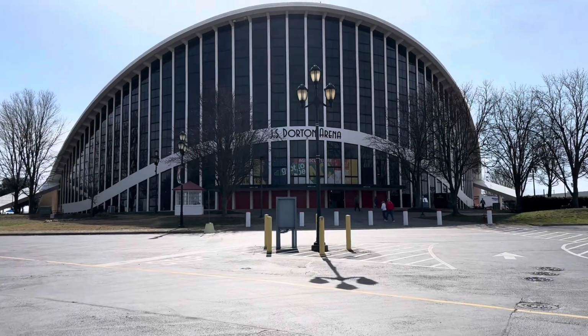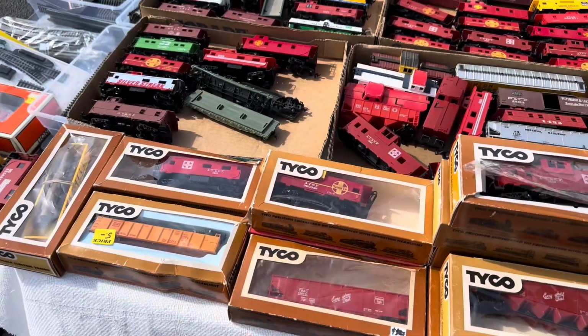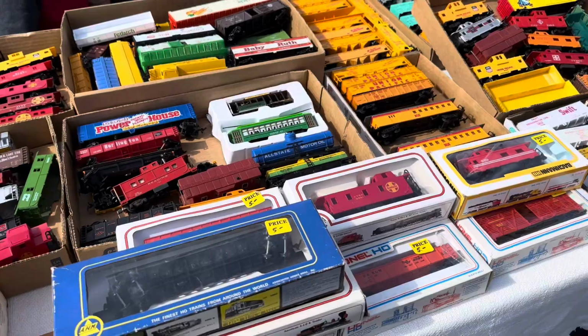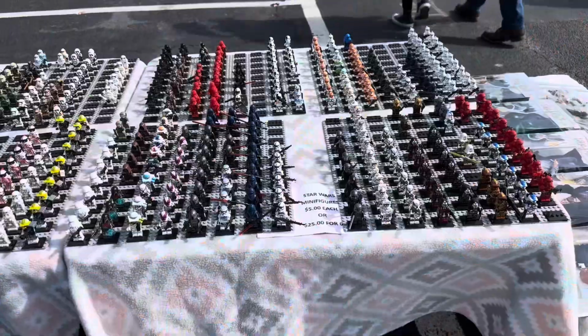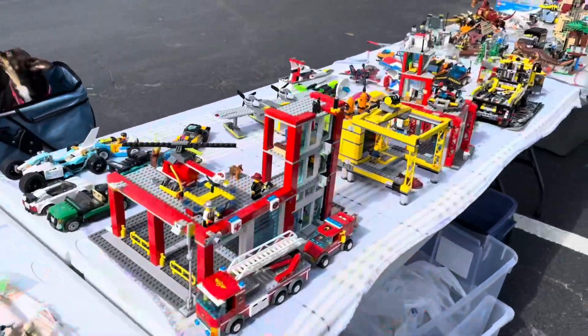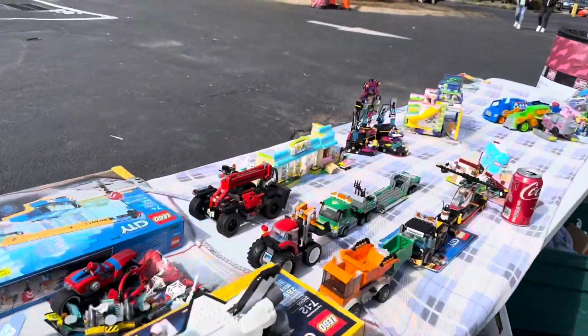Can you flip other people's stuff from a flea market? Let's get inside and find out. You need to know that vendors are resellers, so prices will be higher, but knowing they pay lower amounts for the items leaves room for haggling. Most of these Lego turned out to be counterfeit, so be careful what you buy at a flea market.